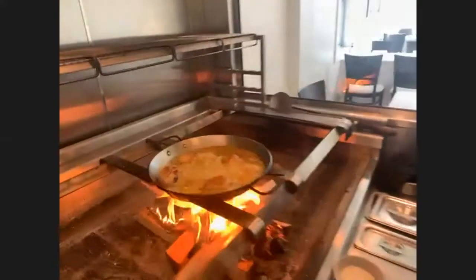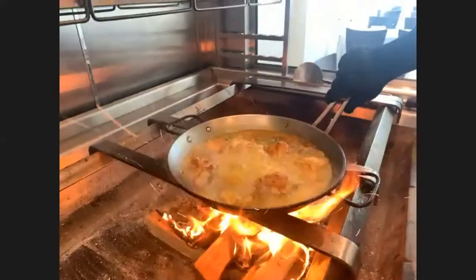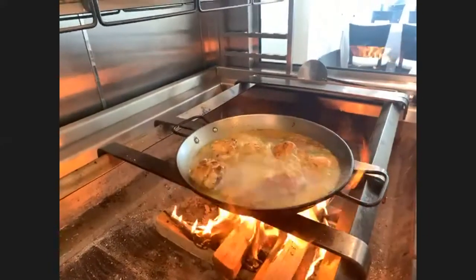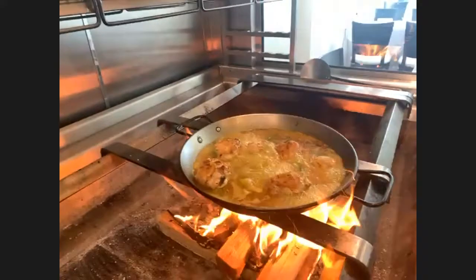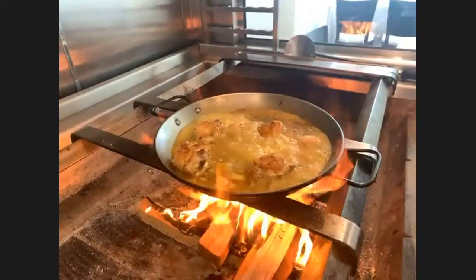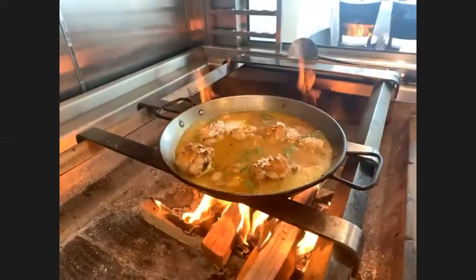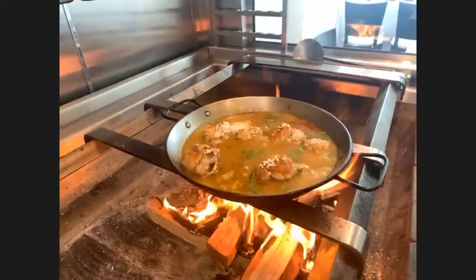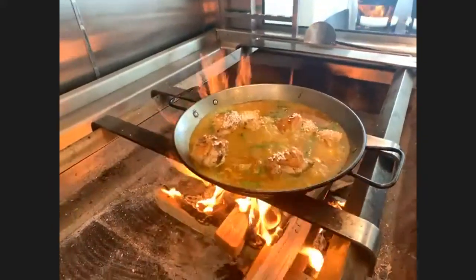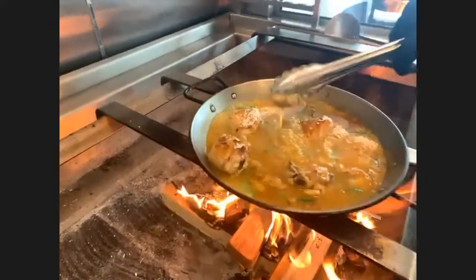Now this is a really good boil here. I'll make sure it's a little bit more even on my side. All right. Okay, and now that we have it at high heat, we're going to add the rice in. And as soon as we add the rice, we want to make sure the rice goes down to the bottom of the paella pan, like it was the sand on the bottom of the ocean.